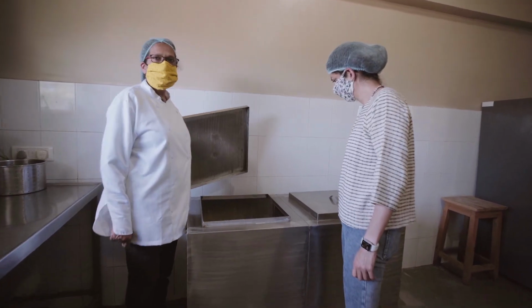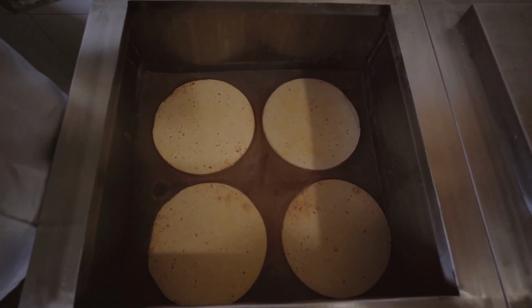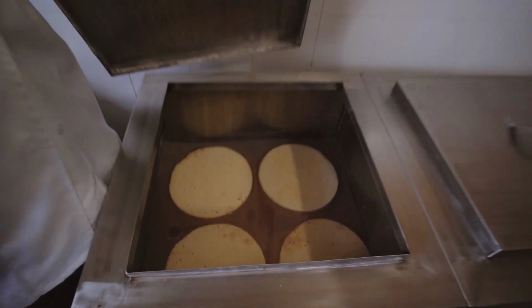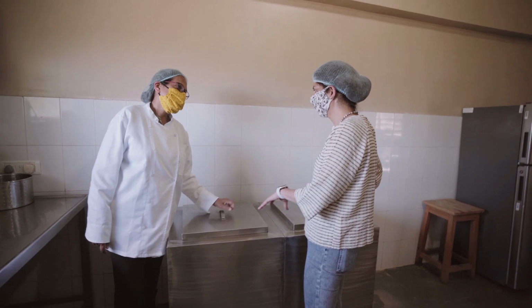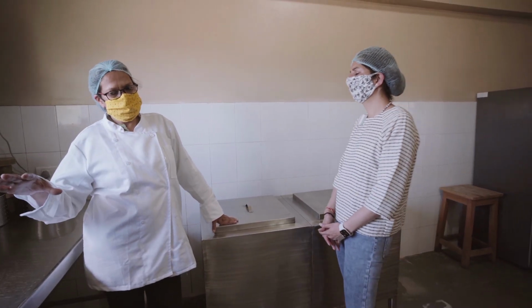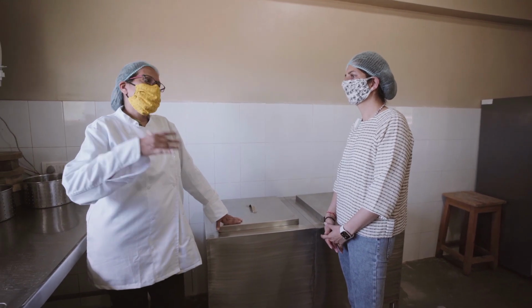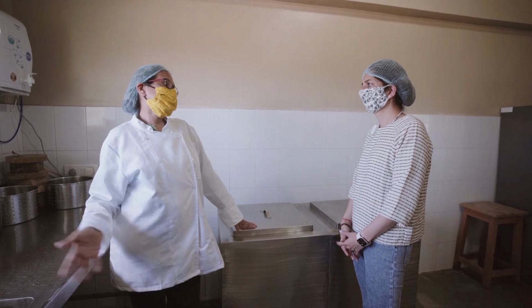Now this is the salting process. I see. So obviously before that there is no salt in the cheese. And how many hours does it stay in there? Depending on the weight of the cheese. So if it's a small cheese, 12 hours. If it's 3 to 5 kilos, it could be 24 hours. Some cheeses, maybe even longer.